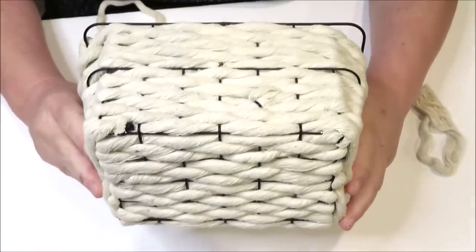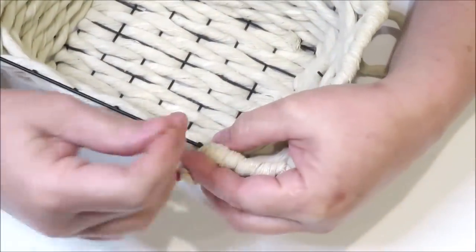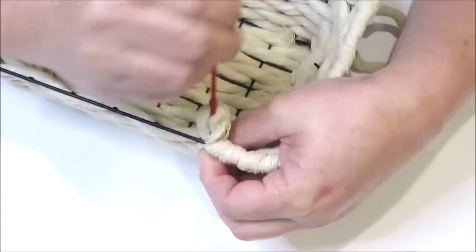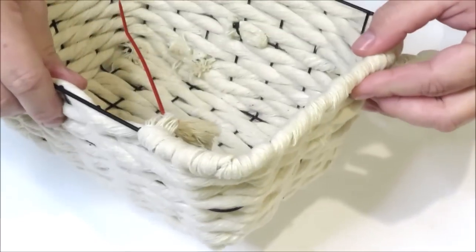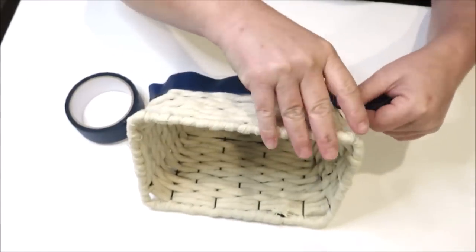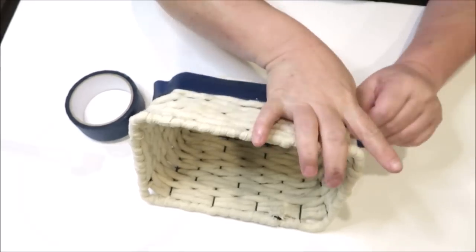Once my basket was covered, I decided to start weaving the rope around the edge just to give it a more finished look. And I did like having the end of the zip tie on to help me go ahead and rope through a tight space. It was almost like having a needle. Once my entire basket was covered, including the top edge, you could stop there. It was really cute, but I decided to add a little bit of something.